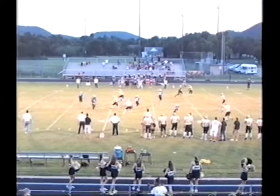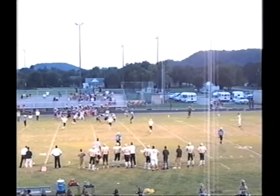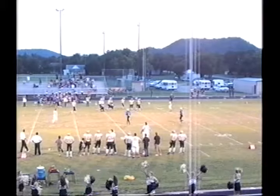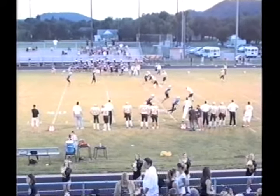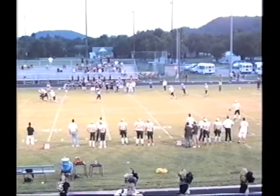There's the snap. Mills. There's the pass. Number 40. Number 40. Split wide to the right side. There's a snap, over his head, Mills wants the field over.